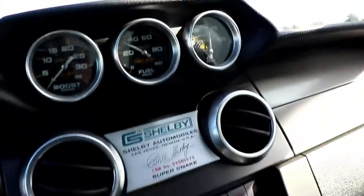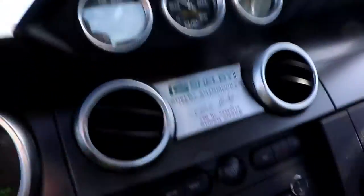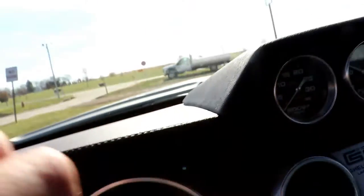Gotta take it real easy here. These cars do sit really low to the ground, so you gotta be careful where and when you park them. Looks like I left the lights on the last car I just took a video of. Need to go take care of that in a second here.